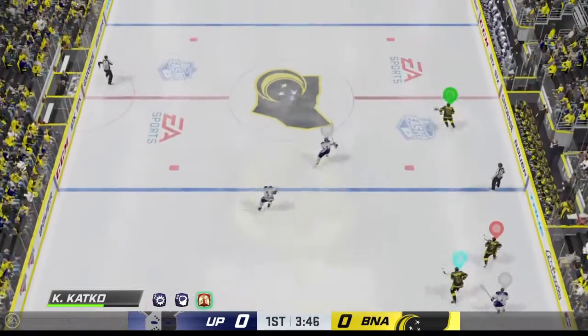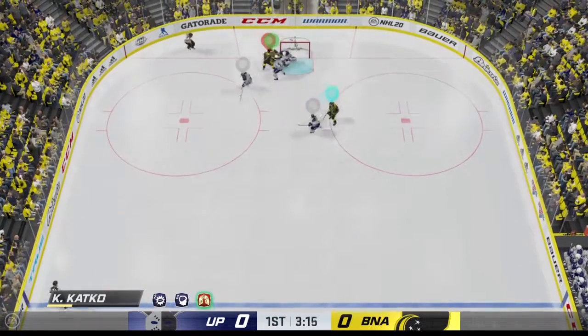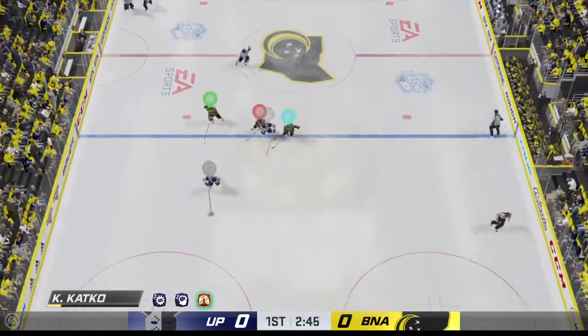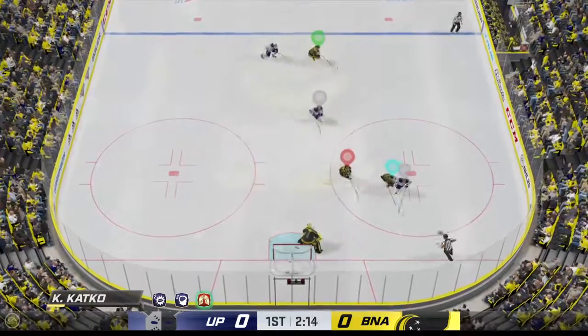Takes a bump but still hangs on to the puck. Trying to gain a step. He's clear. Poked away. Gives him nothing in front. Trying to gain a step. What a save on the play! Can't get it to go.